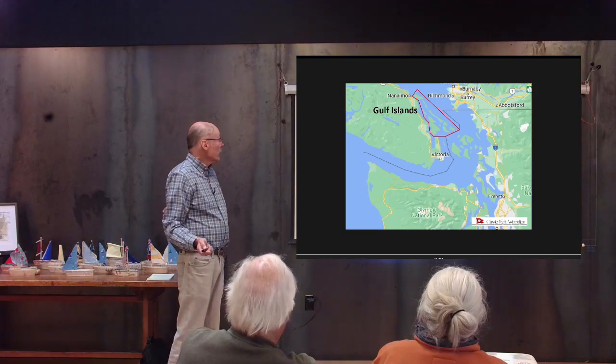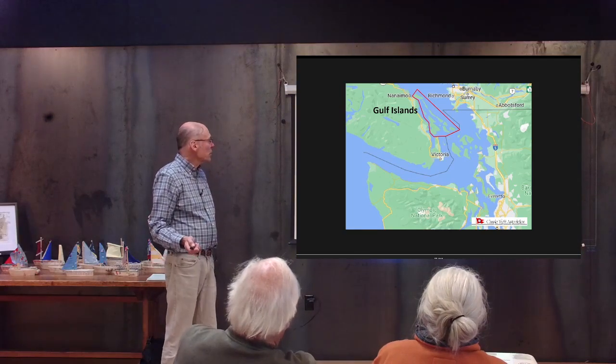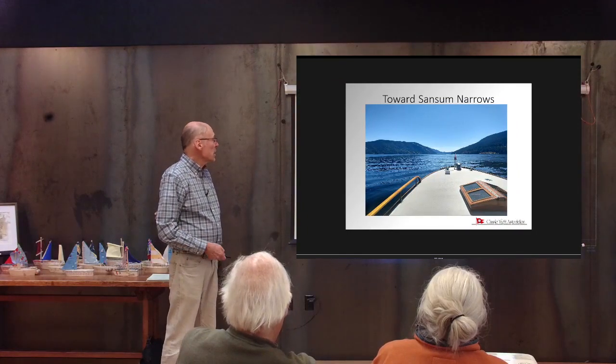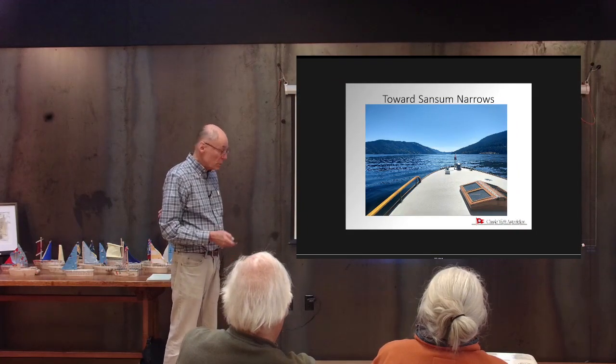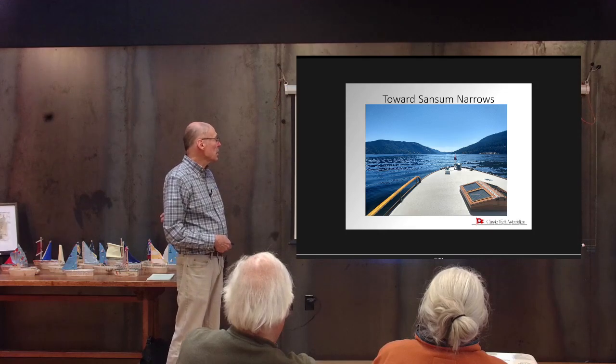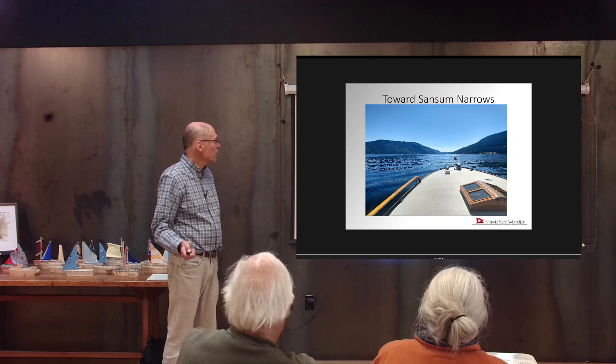If you want to go farther, the Gulf Islands are an easy place to go. And again, this is that same picture I showed a moment ago, just southbound towards Sansom Narrows with Salt Spring Island on the left there and Vancouver Island on the right.